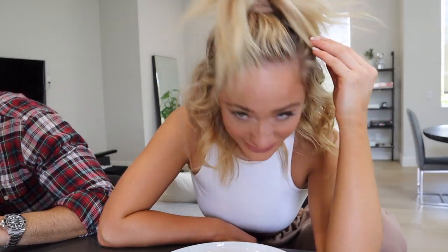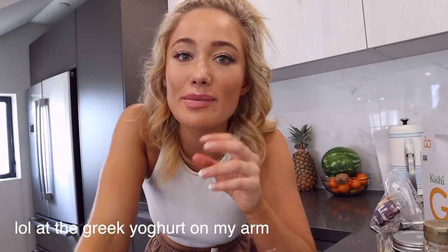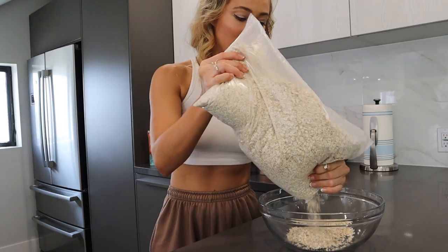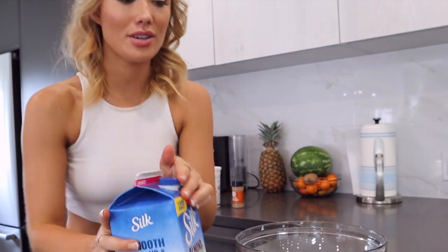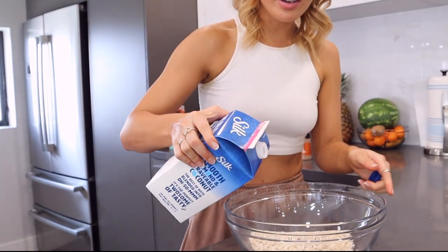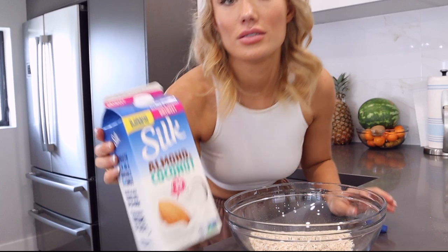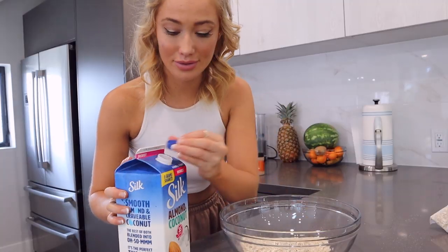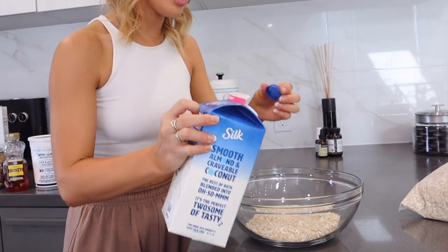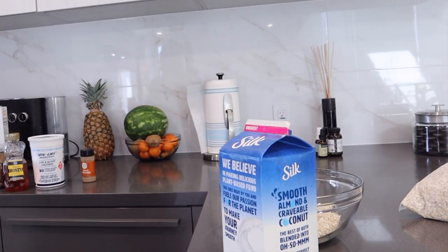No. So I'm gonna make some overnight oats, and this is one of my favorite things to make. It's super easy. It's a snack that you can just have in the fridge. It's relatively healthy, depending on what you add in. All right, so I do normally use almond milk, but because the stores have been so empty, I actually use almond coconut this time. So I just add in a little bit. I never cover it. Oh my gosh, it's closed. Whoops. And I don't fill it all the way up. I kind of just go like maybe halfway.